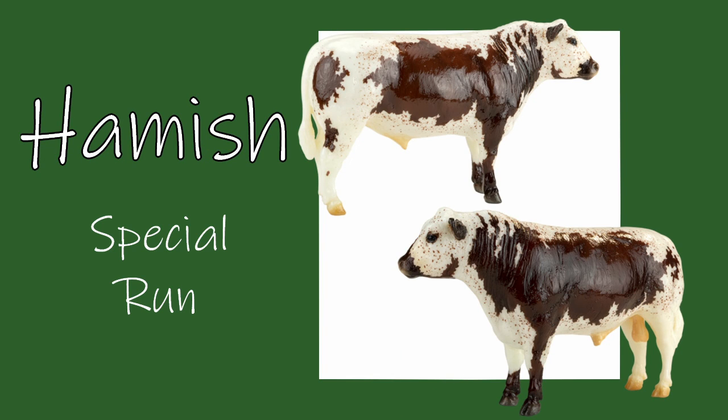And my second to last special run choice is Hamish, which is the animal special run for this year. I do genuinely like a lot of Breyer's animals. I love their wildlife series, but this bull just does not speak to me. He's one that I had higher hopes for as the animal model for this year, but he's just not speaking to me even with that really intricate pattern. So I hope that everyone that collects the cattle really likes him, but I just don't care for him, so that is why he is very low on my list.